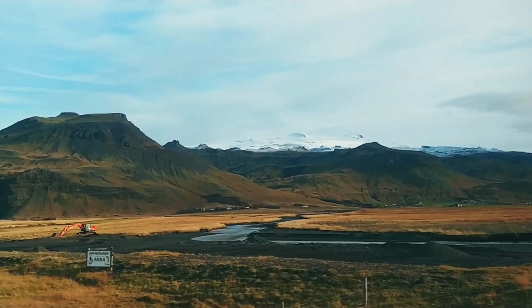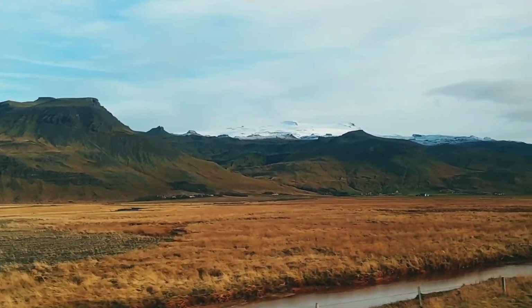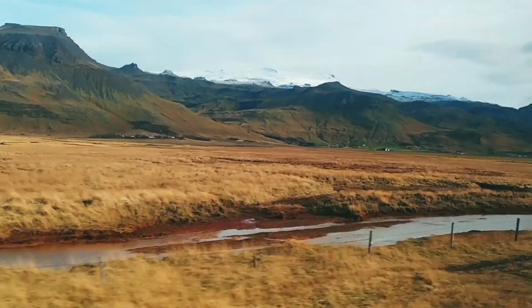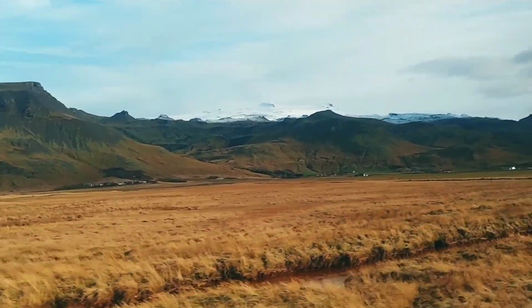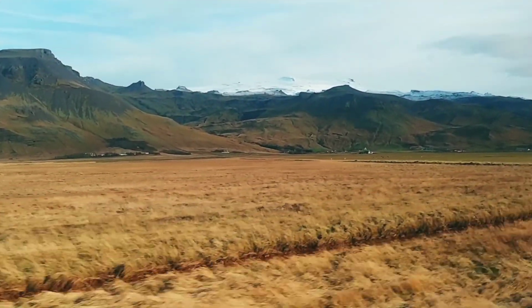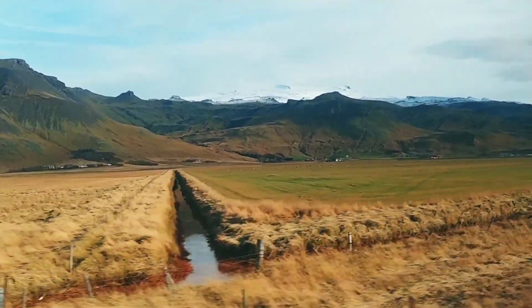And you see very, very close to the volcano we have so many farms. Isn't that very dangerous to live so close to an active volcano? And well, in a way, yes. On the other hand, Eyjafjallajökull is not a very active volcano, rather a lazy one.